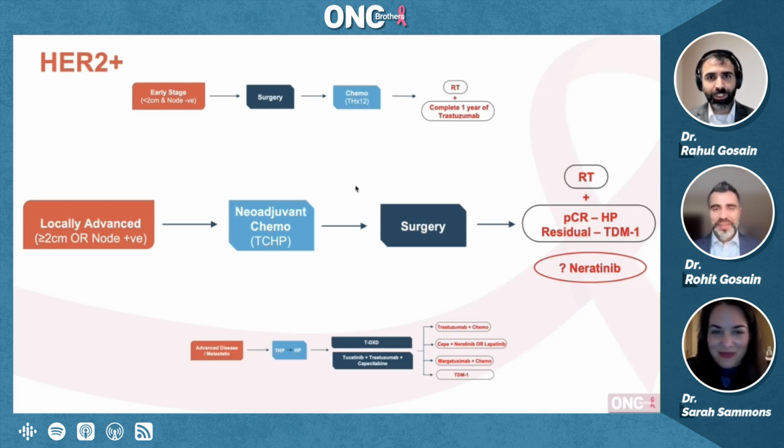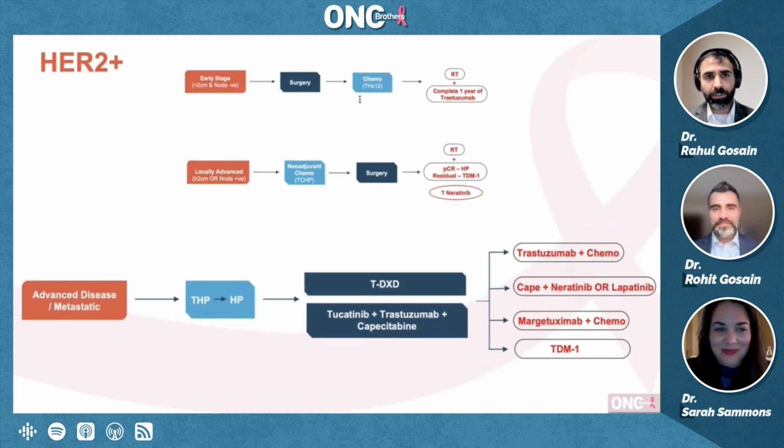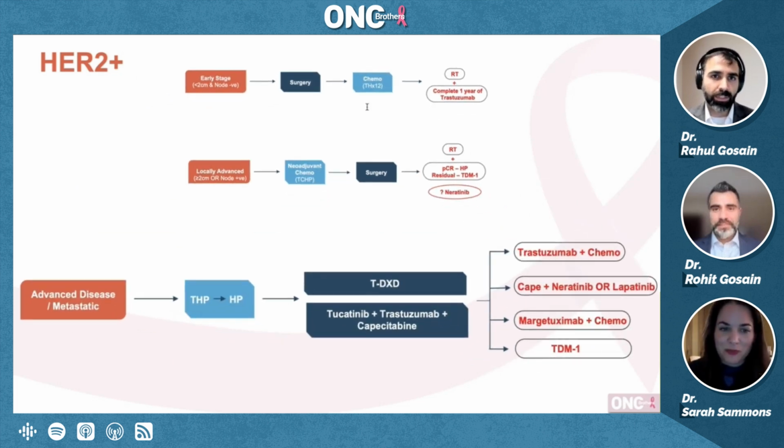Okay, now switching gears to metastatic disease. Sarah, the current standard of care here is chemo with dual anti-HER2 therapy and then maintenance dual anti-HER2 treatment. This is currently being challenged by T-DXd in frontline, but right now, outside clinical trials, your treatment paradigm for metastatic disease.